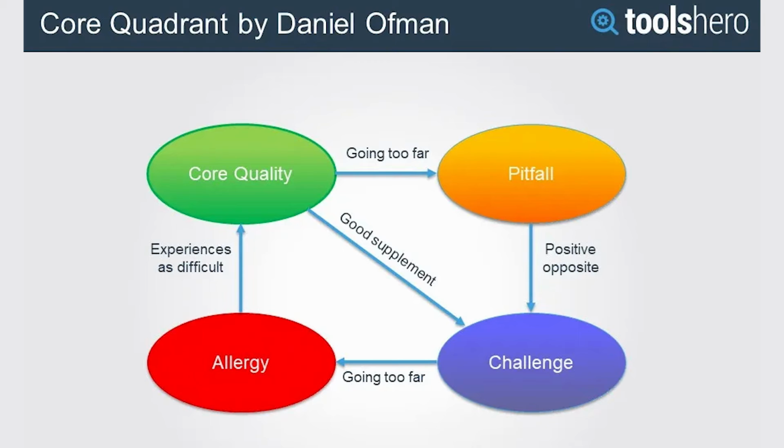To help us see the traits through this interpersonal communication lens, we will turn to the work of Daniel Hoffman, who came up with a concept called quadrants. Unlike IB, which looks at these traits as noble goals in and of themselves, which we all need to develop, Hoffman looks at your traits as both positive and negative, same trait.